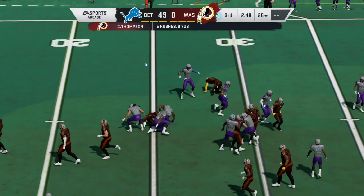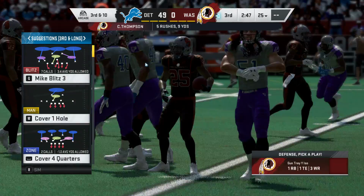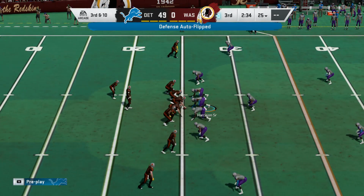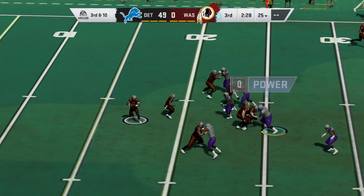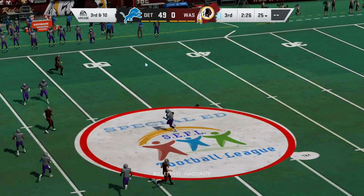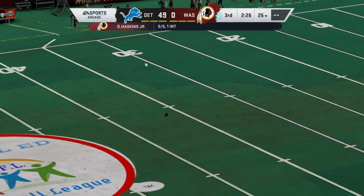And nowhere for him to go again. He'll get back to the line of scrimmage. That's it. Call it no gain on the run there, and now they'll be looking at a third down. 2 runs for a net gain of nothing. Now here's 3rd and 10. And that will be incomplete.